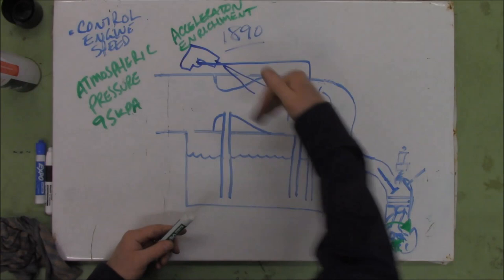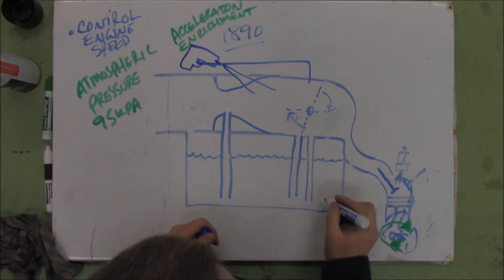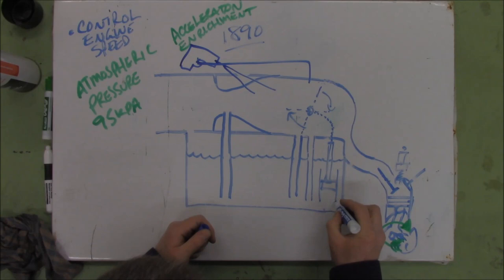So that works. It'll look different than this. It might have some kind of a lever that, let's move this over and make it look like that. We'd probably put some kind of a connection down into here, maybe some kind of a pump with a piston on the end. And then we could have this little passageway.